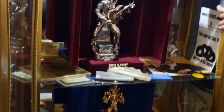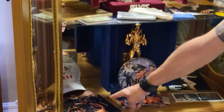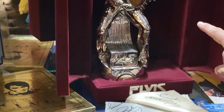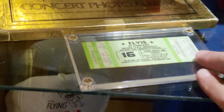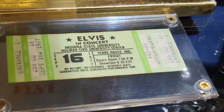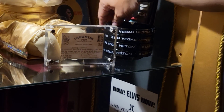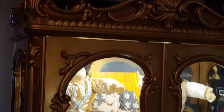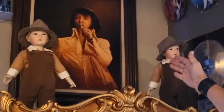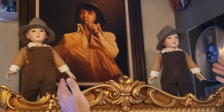We have some concert memorabilia. These are concert programs down at the bottom. Another concert program. Some bourbon decanters. An unused concert ticket from one of the concerts that didn't happen. We've got some more Las Vegas Hilton ashtrays from around the time Elvis performed there. Okay, and then above the cabinet, we have this Elvis painting, and we have Baby Elvis, two Baby Elvises.